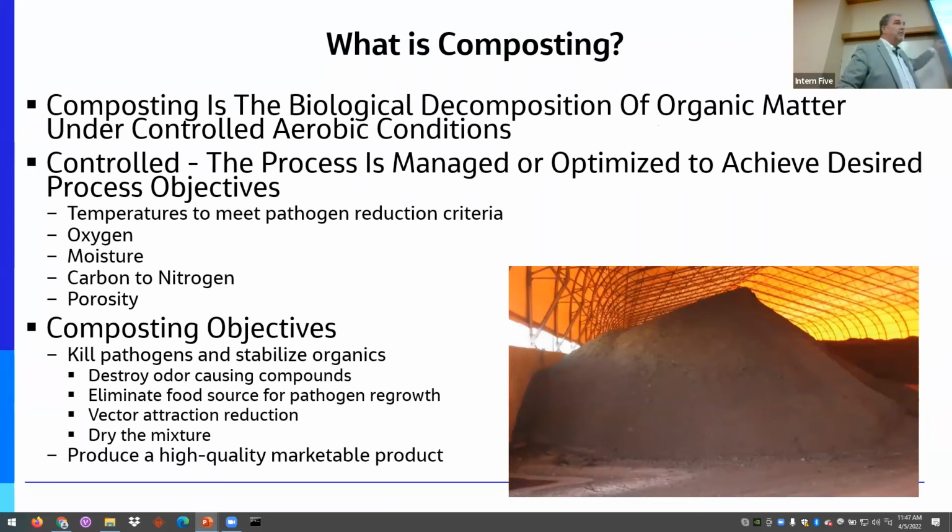And what we're trying to do is do several things. We want to kill pathogens. We want to destroy odor-causing compounds. We want to eliminate the pathogenic food source materials, vector attraction, so that flies and vermin are not attracted to the material. And we want to ultimately dry it, like a lot of water came off of that system, as you saw earlier. And ultimately, we're trying to produce a marketable product. We're in a manufacturing business when we're composting organics. Okay, it's not a disposal business. That's a mindset we have to switch.